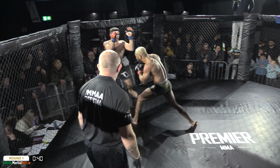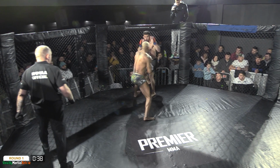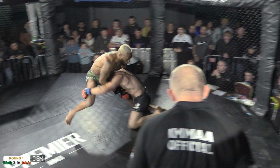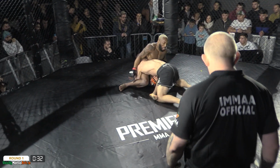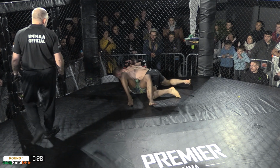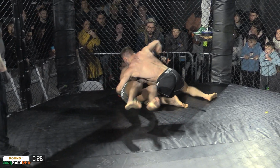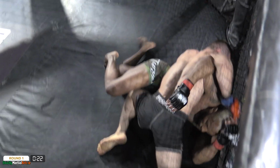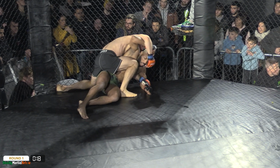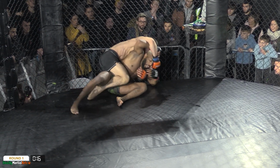Inside leg kick check there by Lascar. Castro looking for the kill shot. Nice entry again by Lascar, and this time away from the fence. Manages to get his opponent to the ground and passed into side control. What damage can he do from here? Like to see Lascar keep that heavy pressure, make sure he sustains the position and holds it for a little bit of time. 20 seconds left in the round.